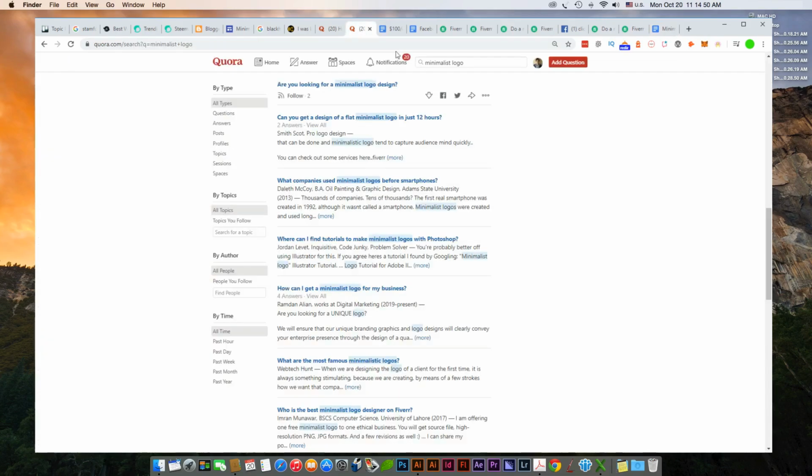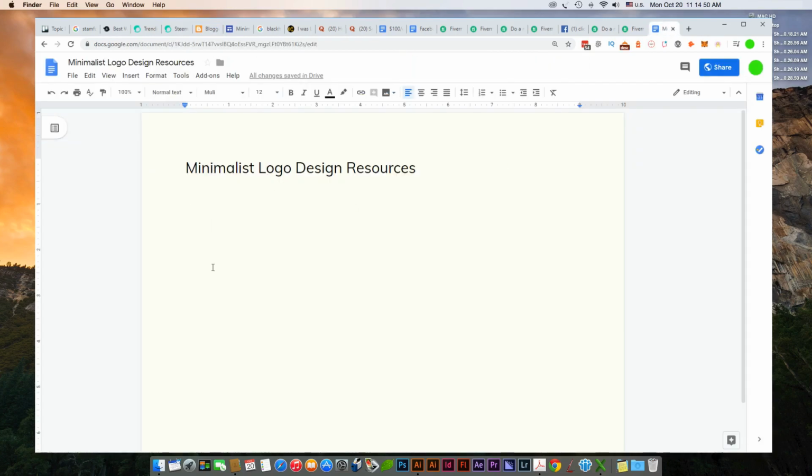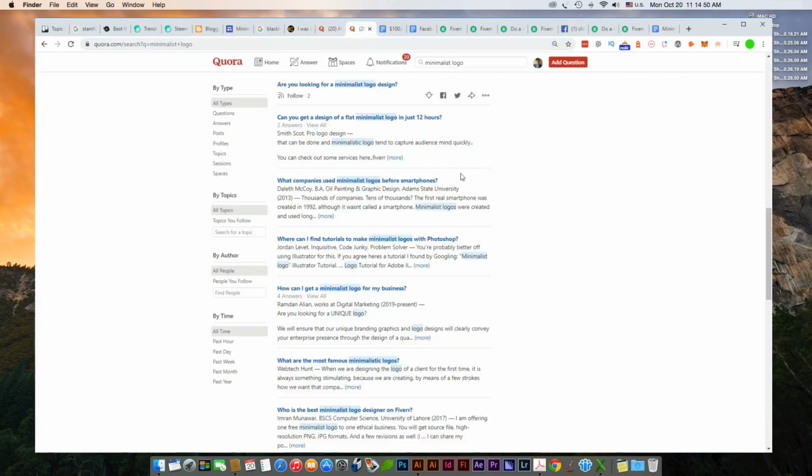With Quora, being such easy, cheap, free traffic, you're just trying to get clicks to these links, and then to the links in between, so that you can start getting them indexed on Google. And as an added benefit, you may get some sales from it.